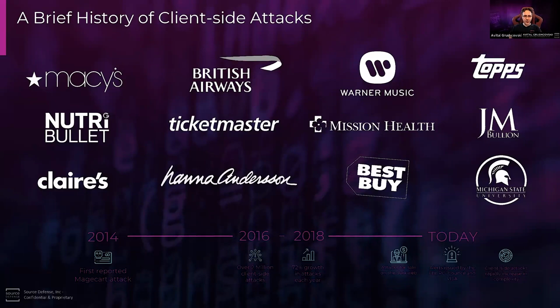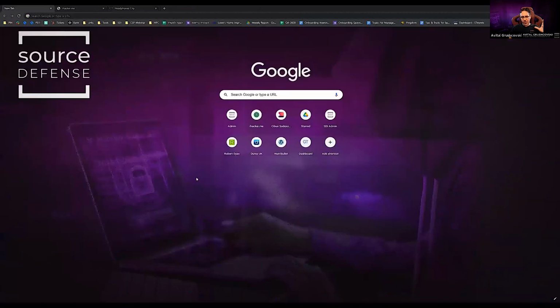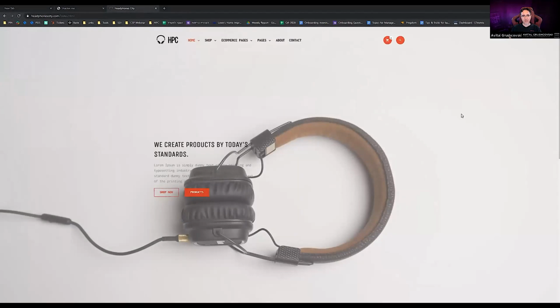And that's enough history. Let's jump to an actual attack demo. We wanted to show you exactly what an attack looks like. So what we have here is a domain called ihacker.me. This domain is owned by Source Defense. And all we do with this is, every time you send information to this domain, it will be displayed in a table view. Right now, as you can see, it's empty.